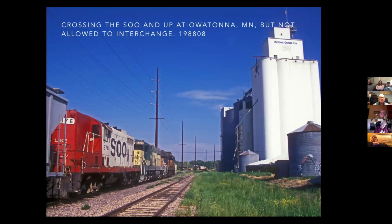Here's another early 1988 shot from my first visit out here. And they even leased power from the Soo Line, and that Soo unit in the distance, another GP, had just come into Owatonna, Minnesota, off of a line that's now abandoned called the M&I subdivision of the old Milwaukee line.